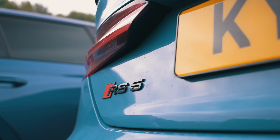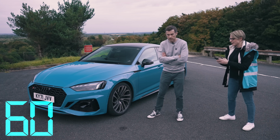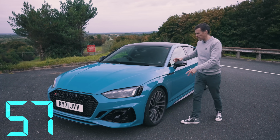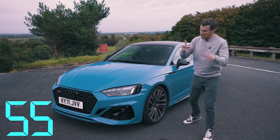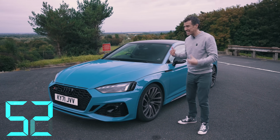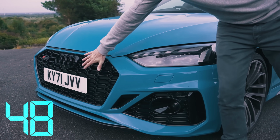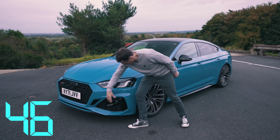Okay then, Audi RS5 Sportback. 3, 2, 1, go! So the great thing about the Audi RS5 Sportback is that you have a practical family car that is bonkers quick. Similar then to the M3, however, it's even more practical and easy to live with. It stands out from the standard car because of the extra RS-ness there, like bigger vents and stuff like that.